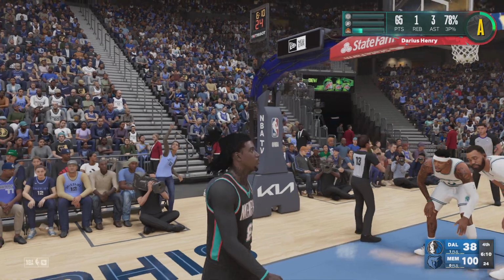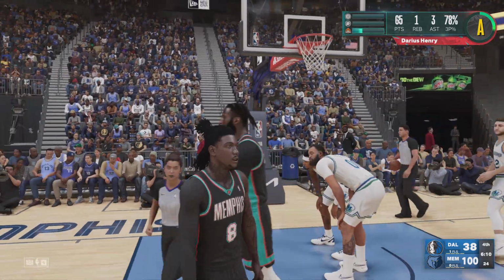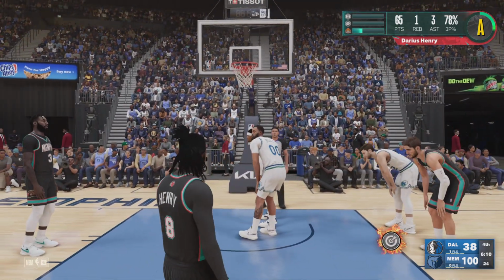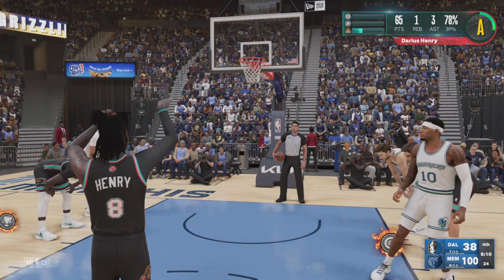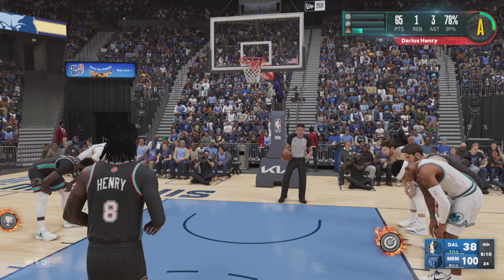First team foul. At the line for Memphis. Two shots. Shooting two.